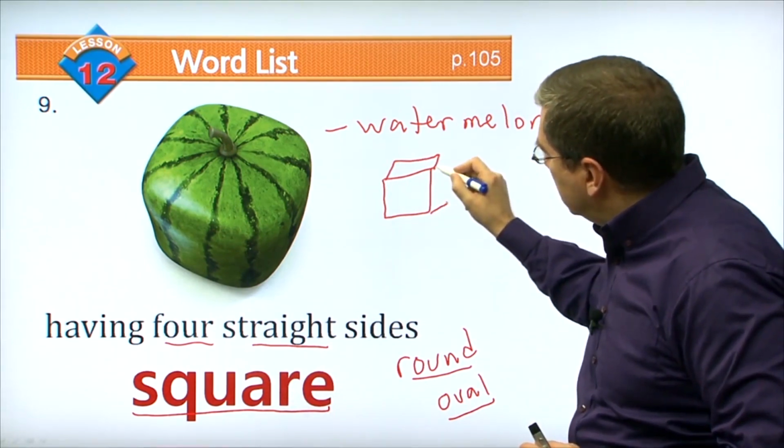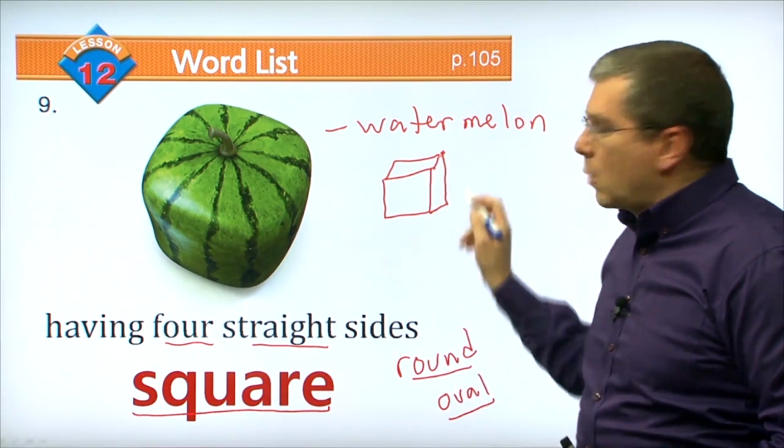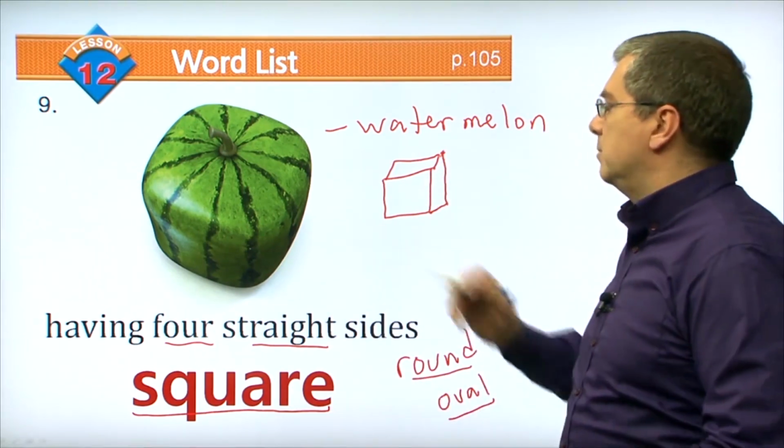Am I a good artist? Yeah, kind of, I guess. Okay, that would be a box. It's a square box. Okay, that would be square.